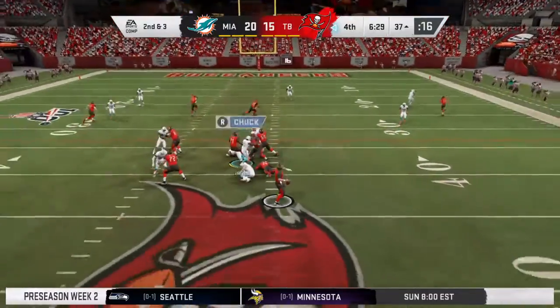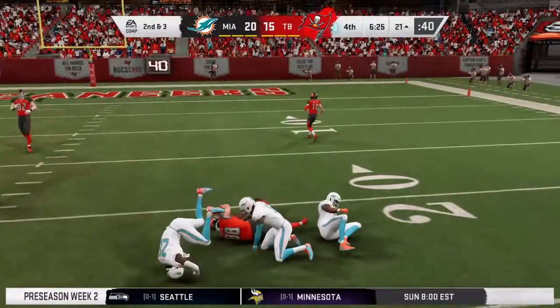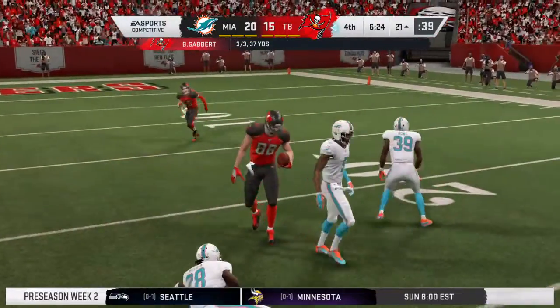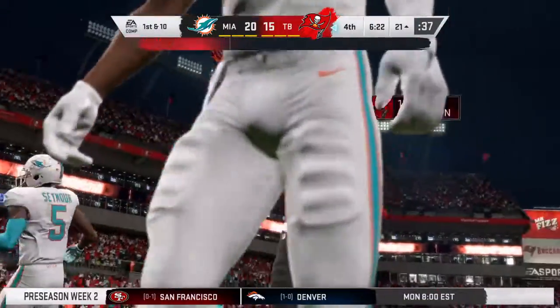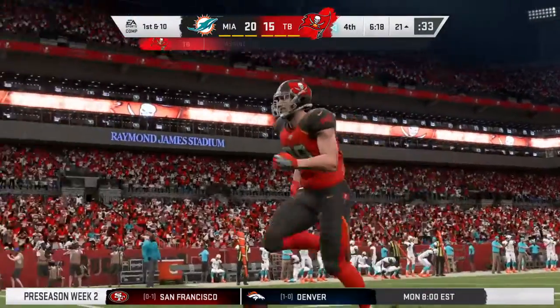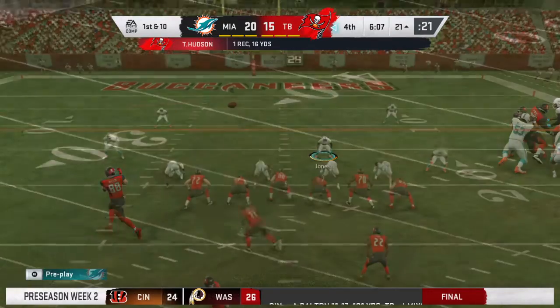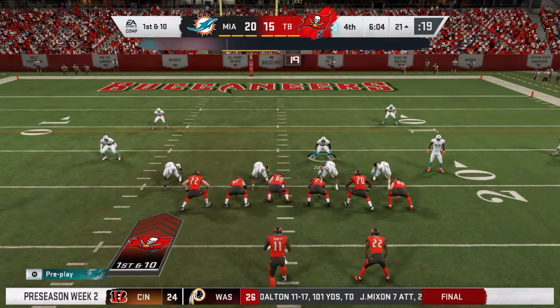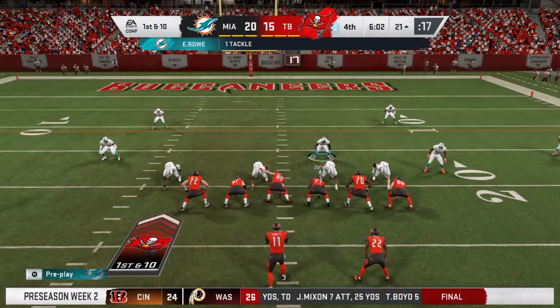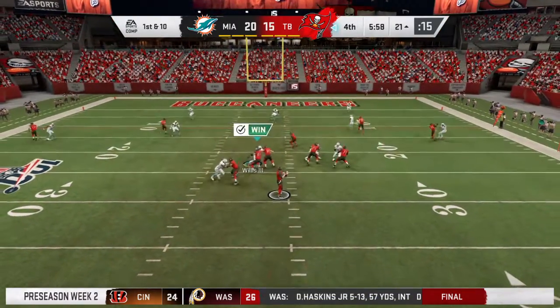They go play action. Gabbard. On the crossing route, complete. It's Hudson. And he's got another 1st down as he's brought down at the Dolphins' 21. The goal for any offense versus a defense: find the holes where guys are available and put the ball on the receiver before any defender can step up and fill it. They did it well there. Perfectly executed crossing route.